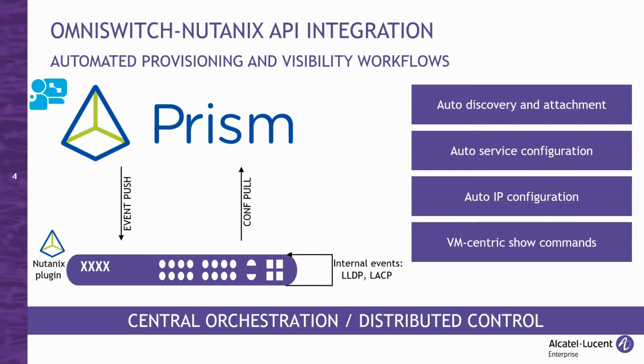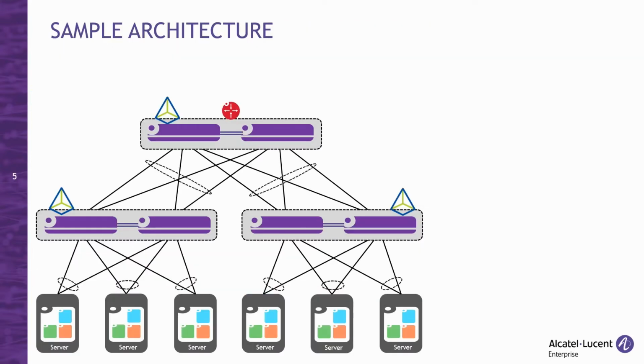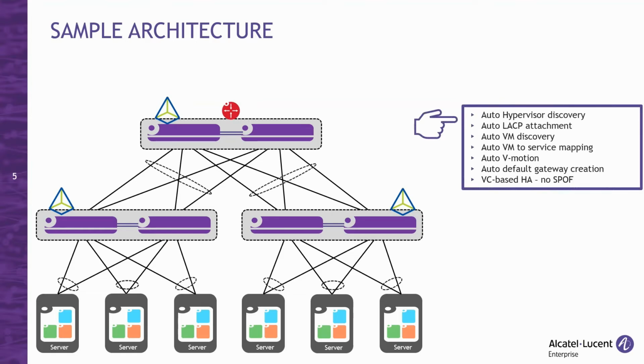So, with this integration, we achieve a centralized network orchestration through Prism and distributed control as the control plane remains on the switch. Here we see a sample topology using a spine and leaf architecture based on virtual chassis. It could also be a smaller network comprised of a single virtual chassis. We provide automatic hypervisor discovery through LLDP and automatic attachment through LACP.